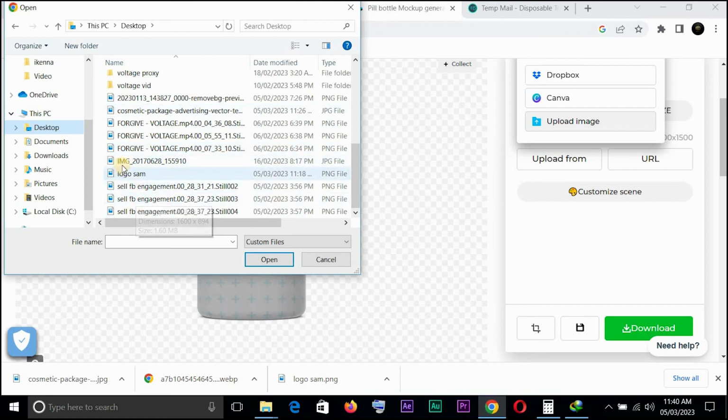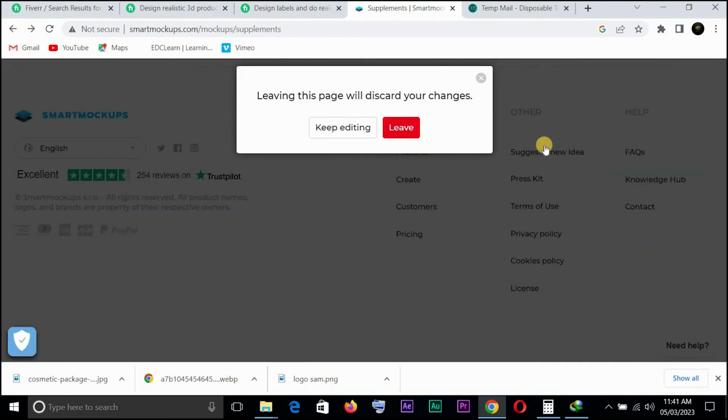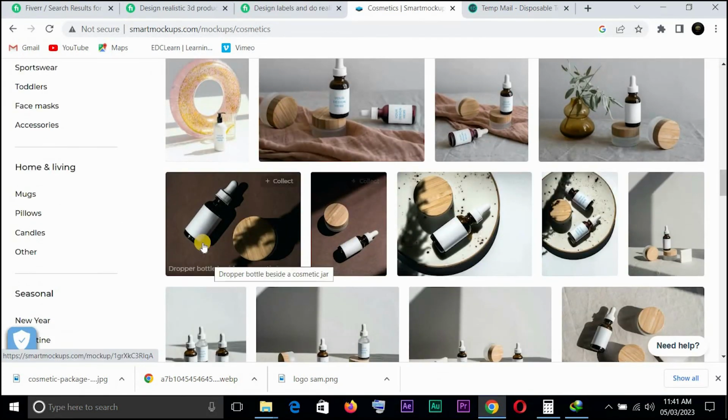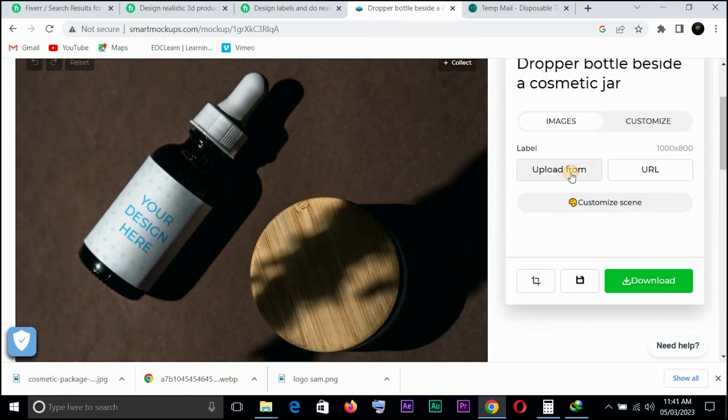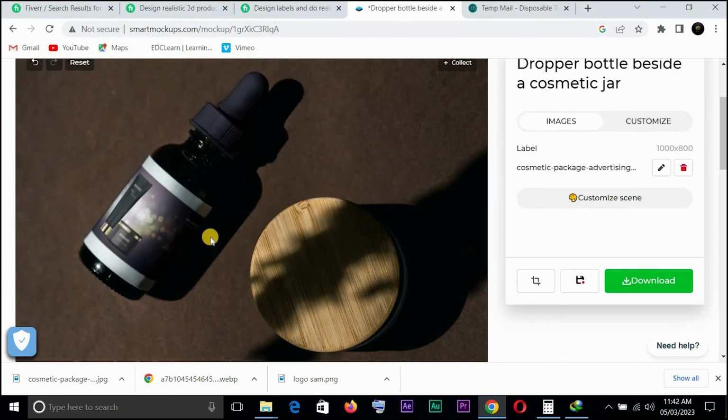There were some, let's see, cosmetic. Let's see what happens. Okay, so this was actually the cosmetic logo I had downloaded before now, and you can decide to customize it whichever way you actually want. So let's see, you have this here, you can see. So that's it for you.